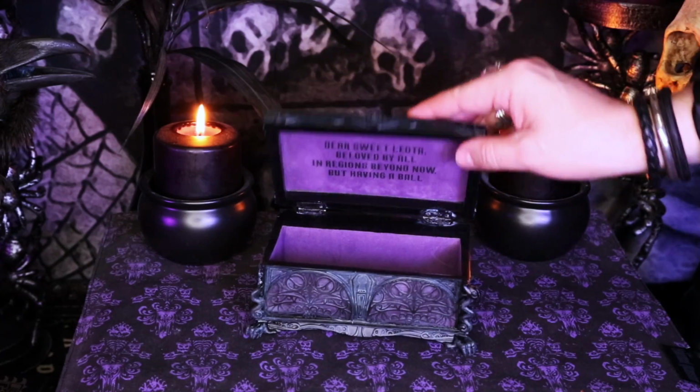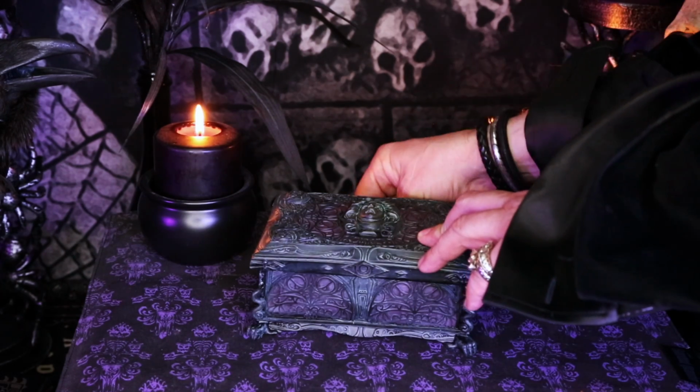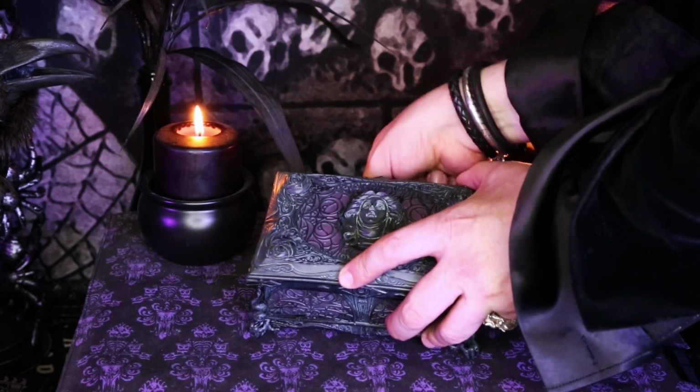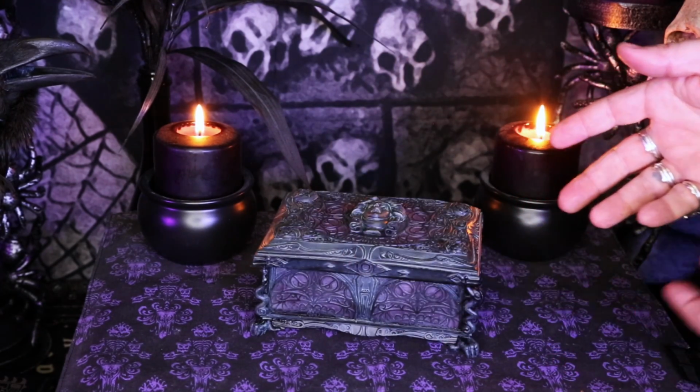The sculpting on this item is absolutely incredible. And the best part of all is that you can wind it up and it plays the Haunted Mansion theme music.